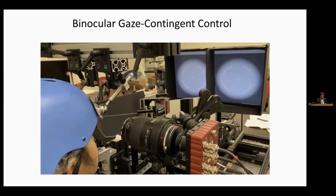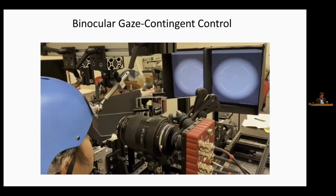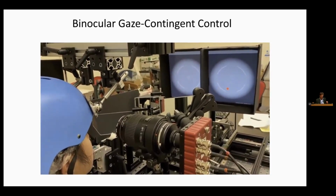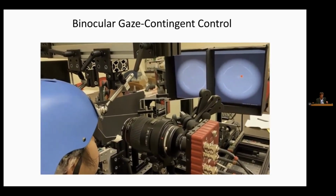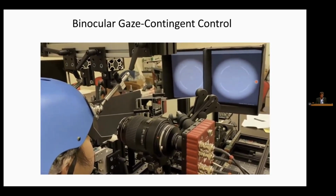The subject is looking through a stereoscope at the two stimuli. And in this case, to show you, we are only stabilizing one eye, not the other one. So you can see that one eye is jittering. Again, these are large movements, right? Relative to the retina. They're difficult to record, but they are large relative to photoreceptors.